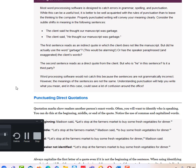Word processing software will not catch these kinds of mistakes because the sentences are not grammatically incorrect. However, the meanings of the sentences are not the same. Understanding punctuation will help you write what you mean, and in this case could save a lot of confusion around the office.